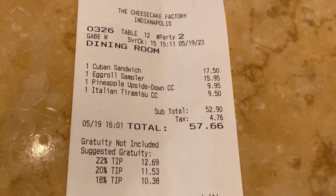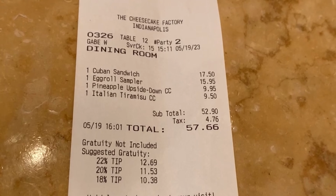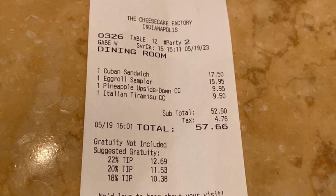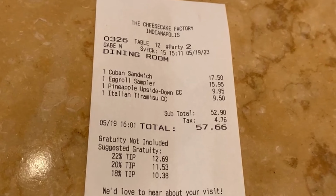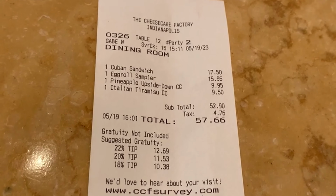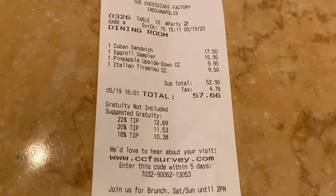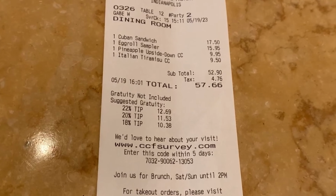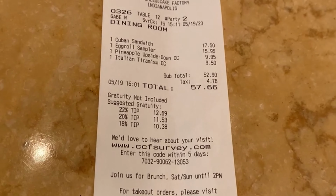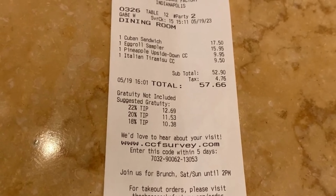So, the Prince Cuban was $17.50. My egg roll sampler, even though it's technically an appetizer, is big enough to be a meal, $16. Each of the cheesecakes is about $10. I will tell you though, they're big pieces. They fill you up. It's a full dessert, so we will probably eat bites off that cheesecake for a couple days. It's a little bit on the pricey end, but it is an experience.